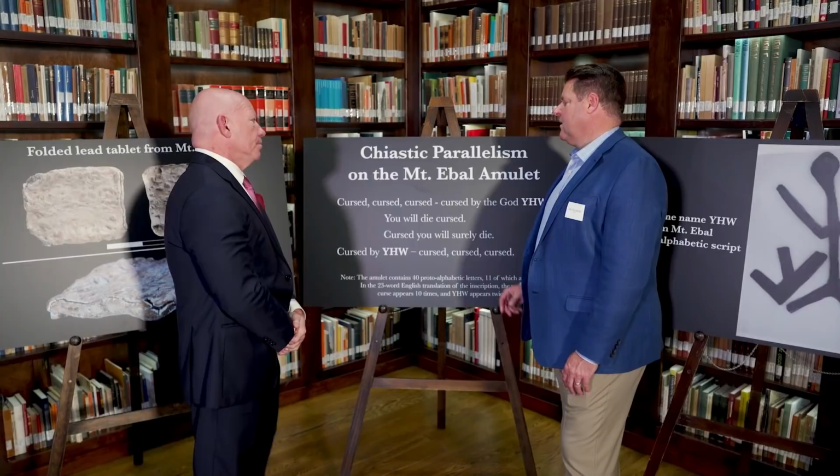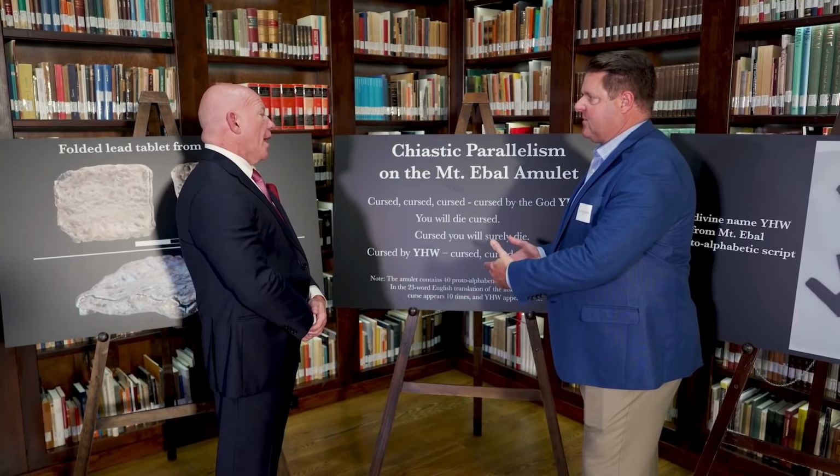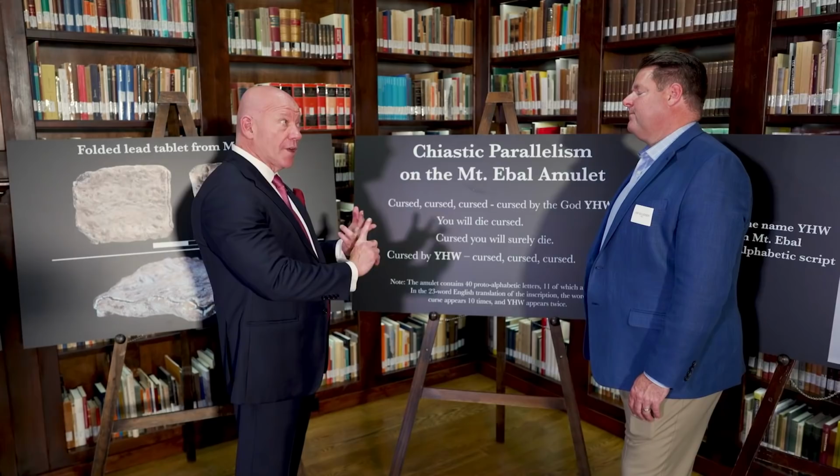This tablet wasn't accidentally dropped by someone. This was left here on earth. And is that common? They would come to a place, yes. Cultic place, an altar. We find curse tablets in wells, in tombs. Places in the earth normally because it's sacred. They're getting them closer to the next world, to the deity.